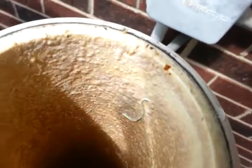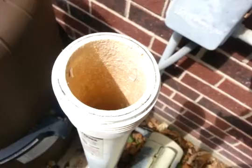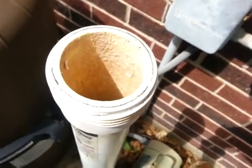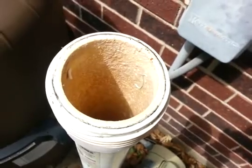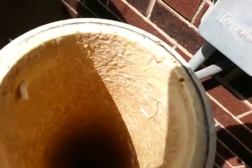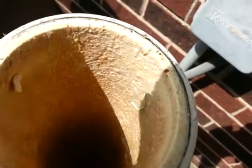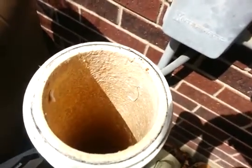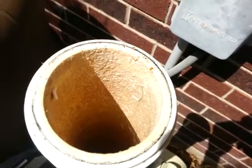I want to get a shot right there, you can see the buildup. This is the very top part of the chlorinator. If you're getting that, you probably need to find someone that has better quality tablets to purchase from, or switch to a service company that uses higher quality tablets. There is a difference.